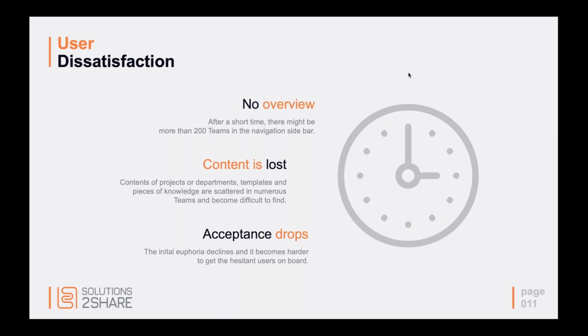And of course, if you store content in teams which are not used anymore, the content is lost. You cannot find your documents anymore. Perhaps a team member is not included in the team, or you say, oh, okay, this team is not used anymore, and you want to delete it. And what happens then is that the acceptance drops to 0, because all of your users, with so many teams, don't know where to store things or where to write the chat, and it's a very bad thing because people are not happy to use Teams anymore.